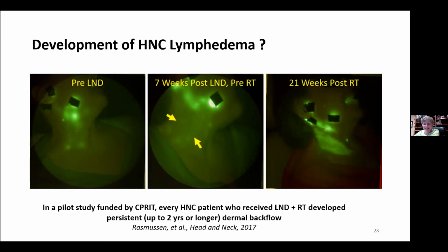Is this cancer-acquired lymphedema in head and neck? And you have to wonder that. And should we be treating these patients as soon as we see this dermal backflow? I hope I've convinced you that dermal backflow is not normal. We do not see it in normal subjects. We've done about 600 infants and children and adults, and we've never seen dermal backflow in healthy individuals.